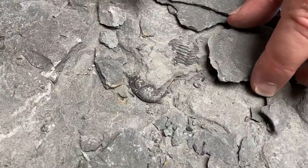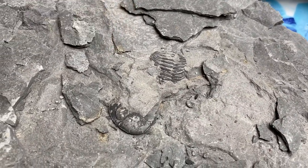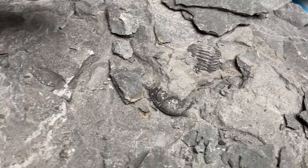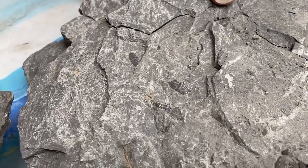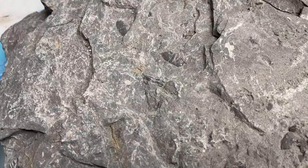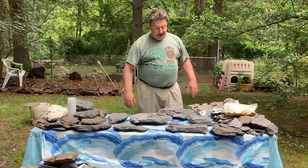So I said that this was my find of the day because it had these two very prominent trilobites. It also has a whole bunch of other ones just showing through the sediments there that can probably be drilled out. That's going to be a death assemblage, at least an assemblage of shells that have accumulated. That one's going to be pretty nice.